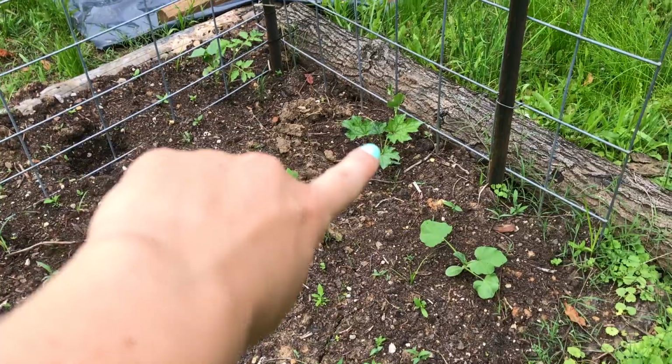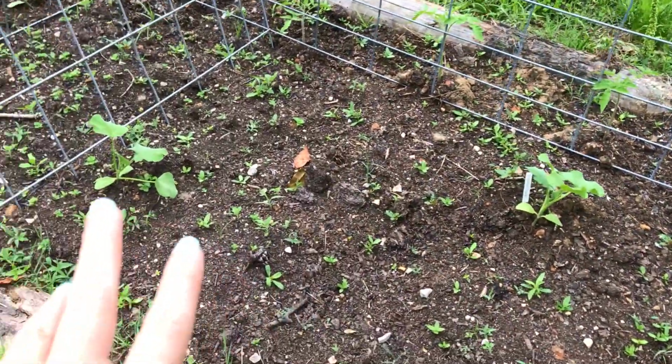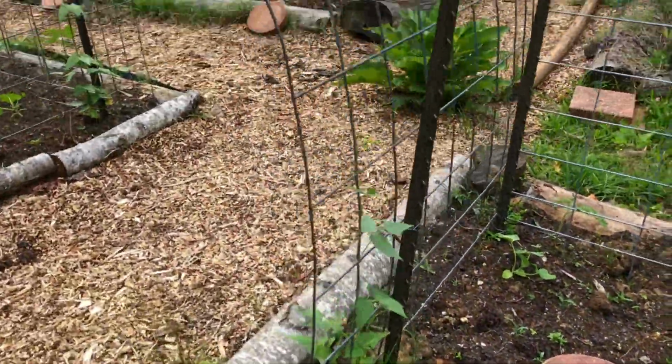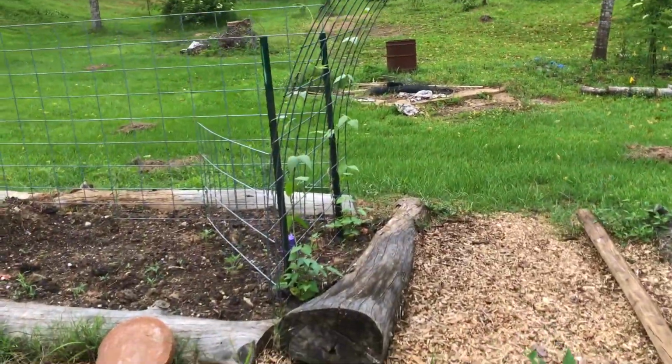Loofah, that's another loofah I put out here. More squash. There's beans through here. Squash. Llama. See how that, more llamas.